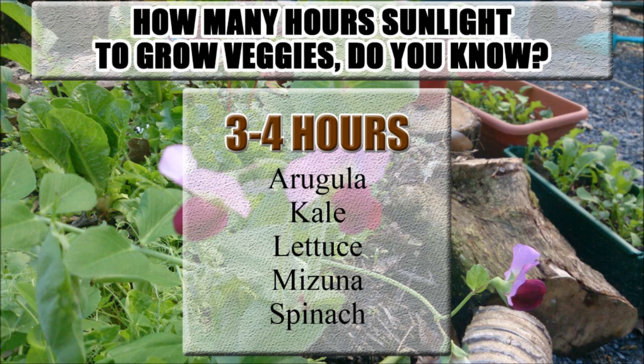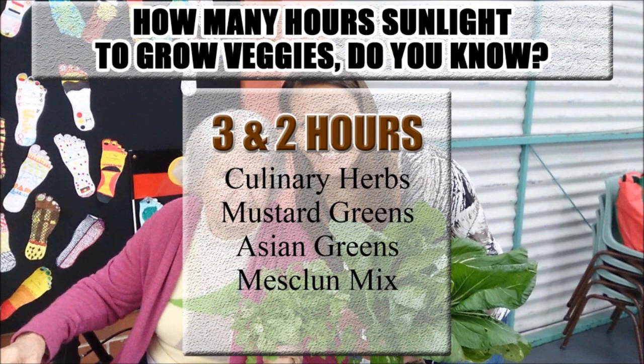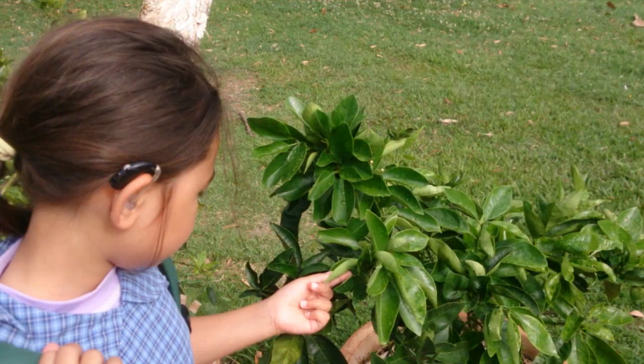The next slide is 3 to 4 hours, and we've got arugula, which we call rocket here in Australia. You've got your kale, your lettuce, mizuna, spinach, Swiss chard, etc. Now, your kale is related to the cabbage, I believe, but you can get away with a minimum of 3 to 4 hours of sunlight. Then you've got your 3 hours, which are culinary herbs. That's all your basic herbs, except possibly your basils, which need 4 to 5 hours of sunlight. They will grow in the shade, but they'll just grow long and spindly, and you won't get the good quality basil that you're after. You're probably better off doing it as a microgreen if you're going to do it that way. Then you've got your Asian greens and mesclun mix, basically the mixes that you see.